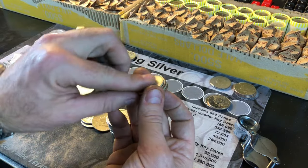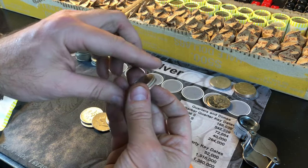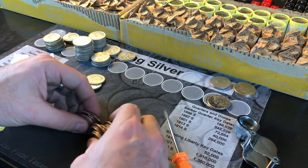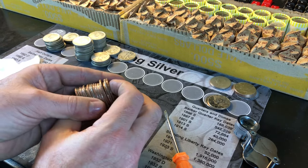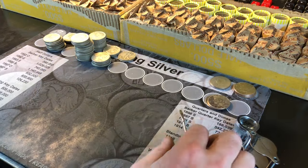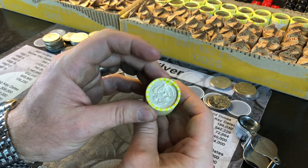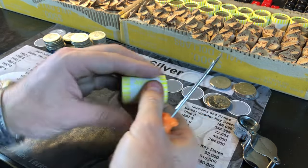1964. 1964. 1964. 3 more 90%ers in that roll. Roll 33, and it has an ender. Let's take a look.